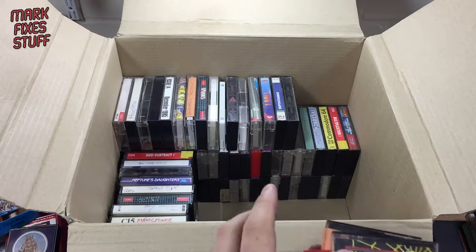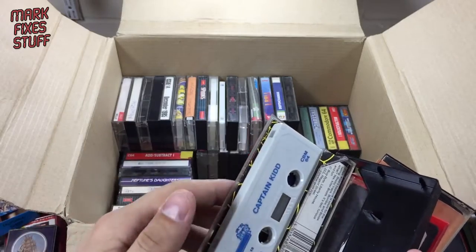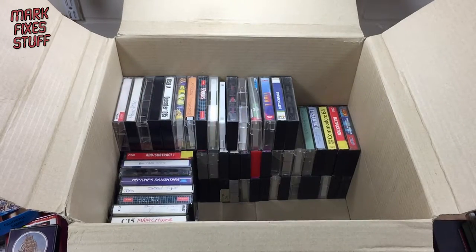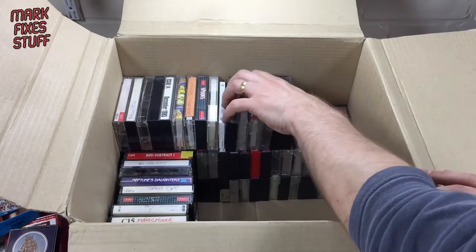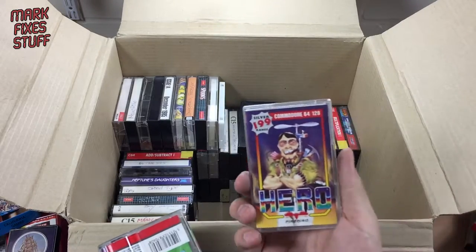Captain Kidd. Here we go. Please use other side, Captain Kidd. Side two, side one, who knows? Who cares? Fighter Pilots. Bookie Bookie. I'm splitting out the hooky ones. Grab another chunk, they said. Hero, no tape.